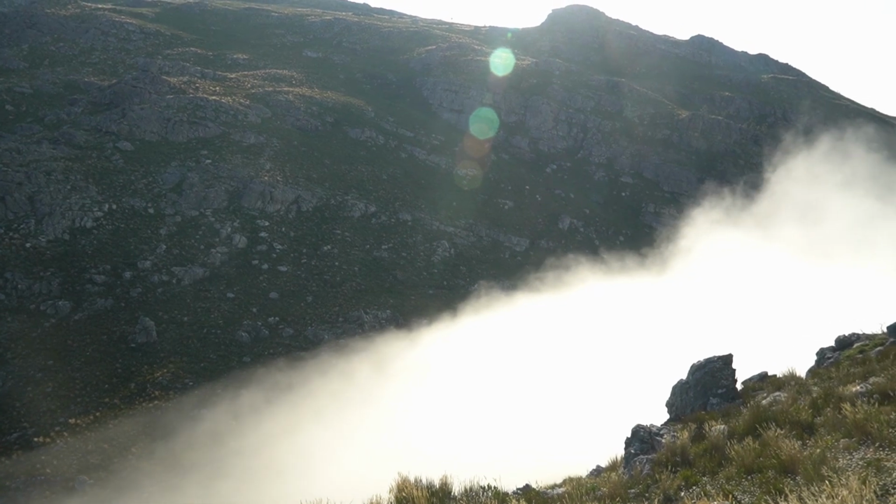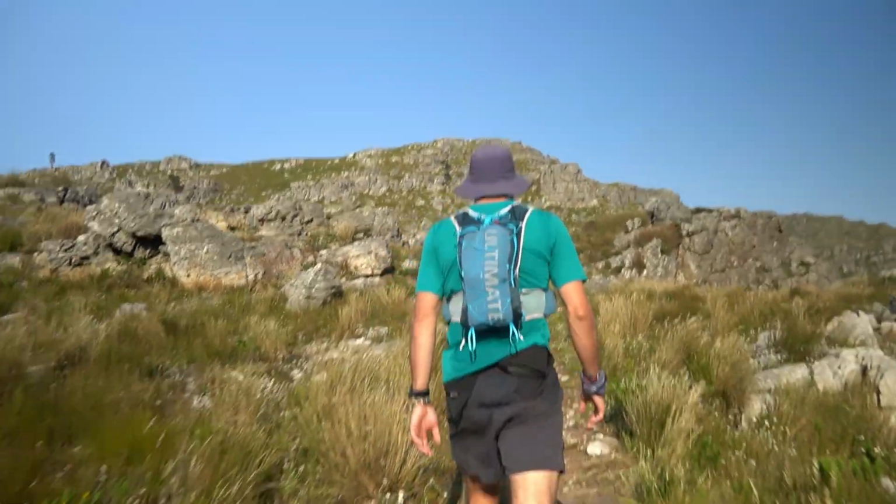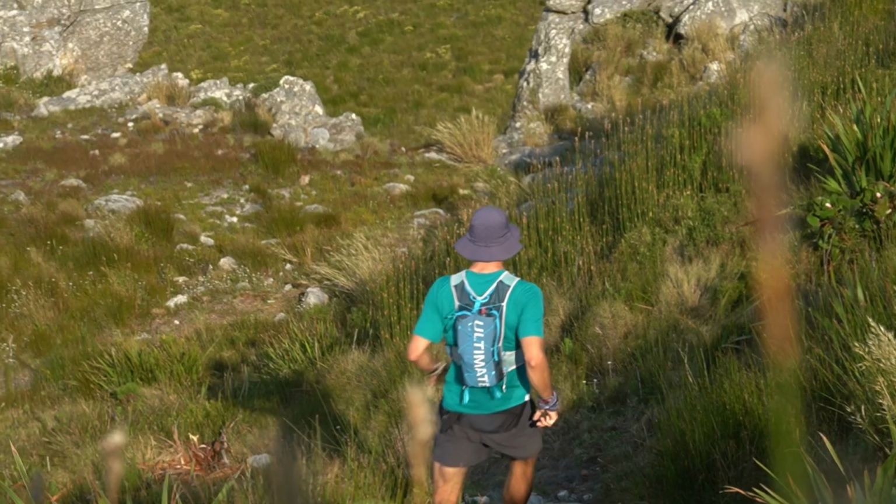Made it up to Forts Nek and it is super nice up here. Got low clouds there. We found a nice trail. It's very runnable. Nice short grass. Everything is mint.